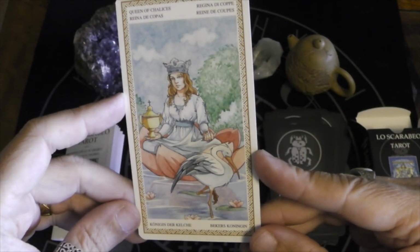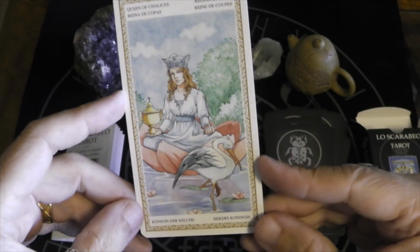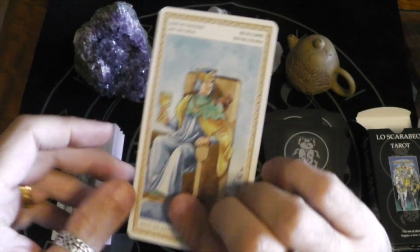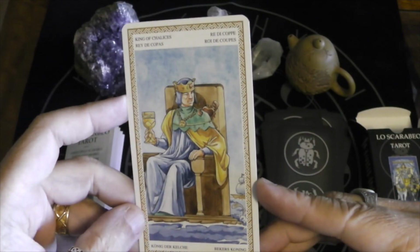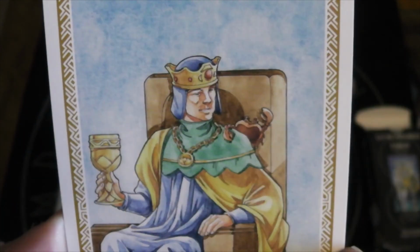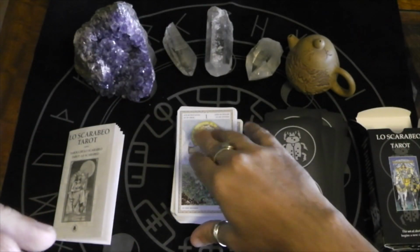The Queen of Chalices is sitting in a lotus blossom with a stork. And the King has fish jumping and a sailboat. And it looks like he's talking with the crab. You see that? He's got a shoulder crab. Excuse me, sir, you have crabs.